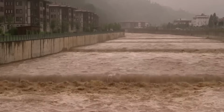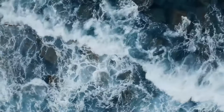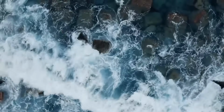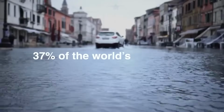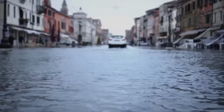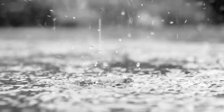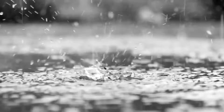Coastal areas will increasingly become flooded by storm surges, and sea levels will rise as many of the world's largest cities are completely submerged by ocean water. 37% of the world's population lives within 62 miles of a coast. In the United States alone, the lives of 3 million people will be disrupted on a monthly basis by flooding. Whether that's their homes or power facilities, rising tides will make life increasingly unbearable along the coast.